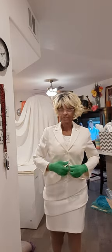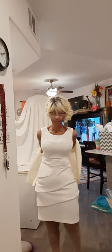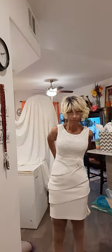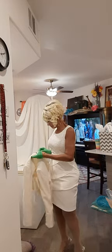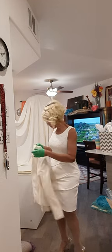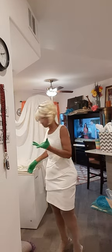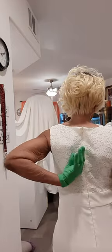And again, these are items that I have put together. This is not a two-piece suit that I bought. These are pieces that I put together. So as you can see, this zips up in the back, and it has a little detail here in the front.